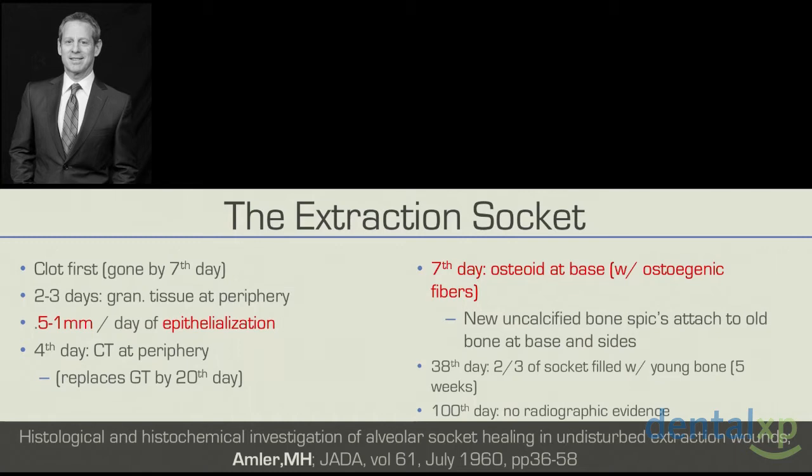The reason we tend to graft, and we'll talk about whether or not we should, the reason that the industry has us graft, is to preserve the aesthetic contours. But in terms of bone fill of the socket, we don't need anything but a blood clot. And here's why. The clot forms and it's gone by the 7th day. But what's happening during that first week? That's the critical time here.